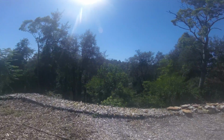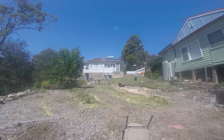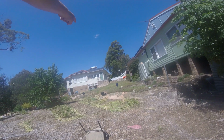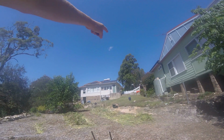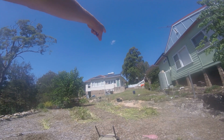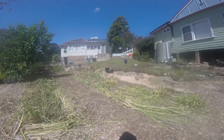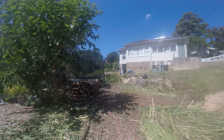Almost see everything. Almost. So there's 4 panels there. There's one hiding at the back, one on the front there, and there's one over you can't see. And that's a solar hot water system as well. So we pretty much get all our hot water from the sun too.